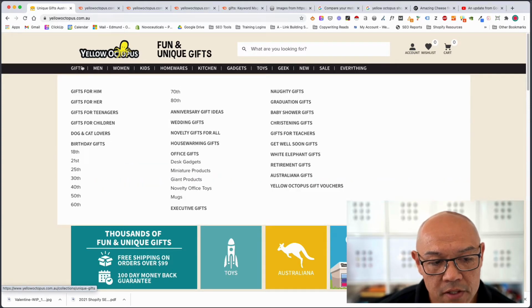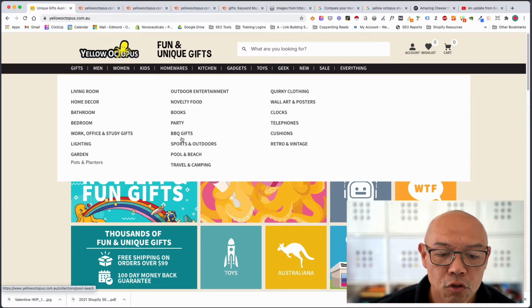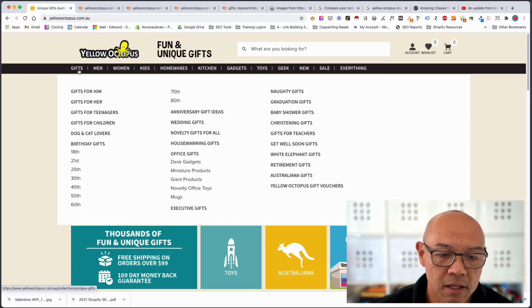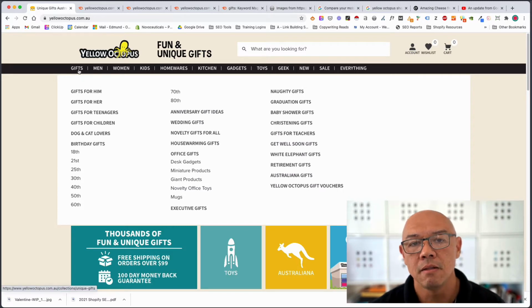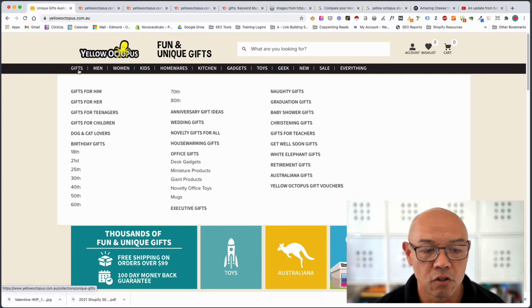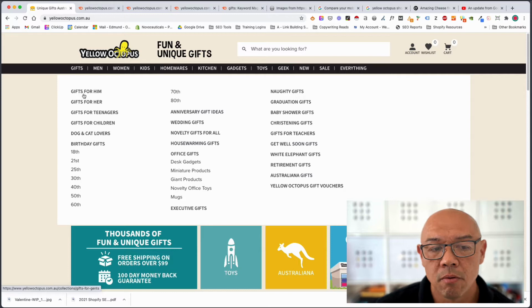and you scan through these gifts, men, women, kids, homewares, etc., you'll notice there's a huge range of collections. And what's interesting about the gift space is that there are many thousands of ways that people look for gifts online, especially in Australia. And these guys have done a great job taking the time to do the keyword research, obviously, and they've identified all of the relevant collections that they need to optimize for.